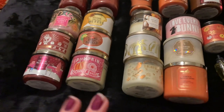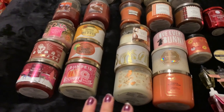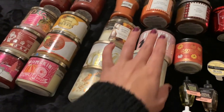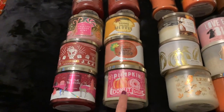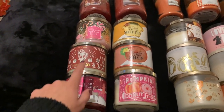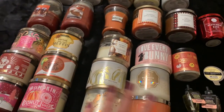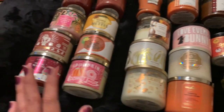So I'm actually not super mad about my candle collection because most of them are not super old. So what I mean is, these two are from not the fall. This one's from last year. This one, and this one are all from not the fall. So I don't have too many leftovers from last year and the years and seasons past, so I'm kind of okay with that.